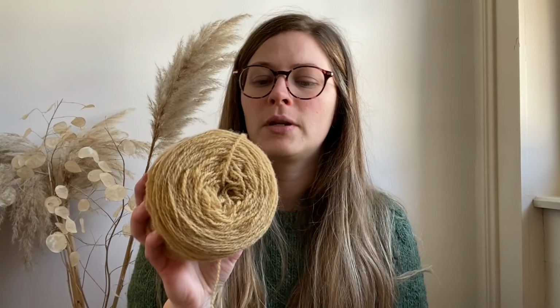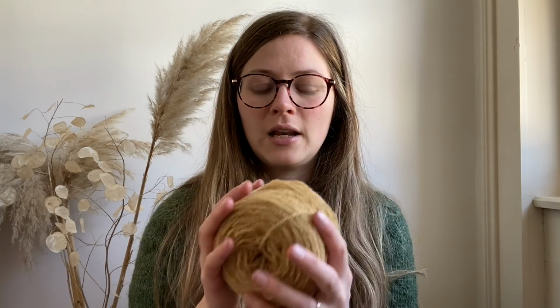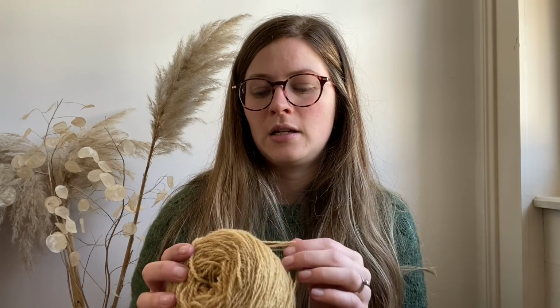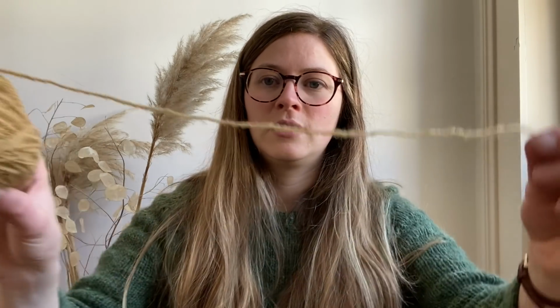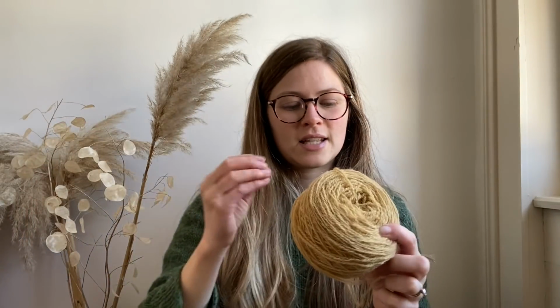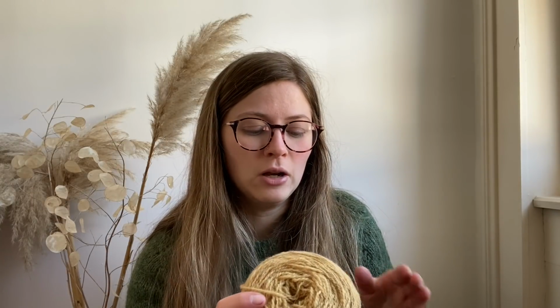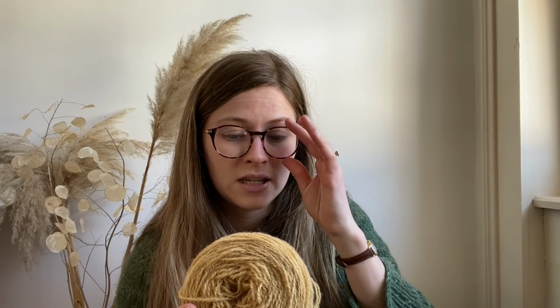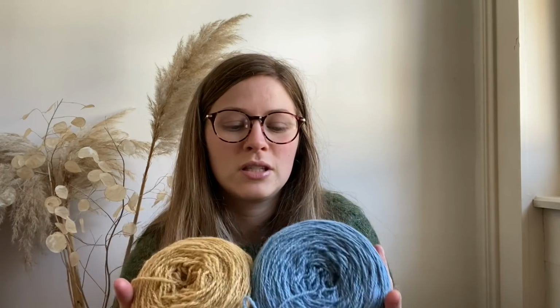It's very voluminous and quite fluffy, and I would say it has a little bit of lustre, a little smidgen. Fluffy's not the right word, but it's got a bit of volume, and it's quite lofty, and turned out really nice. But yeah, completely different to the Cheviot.